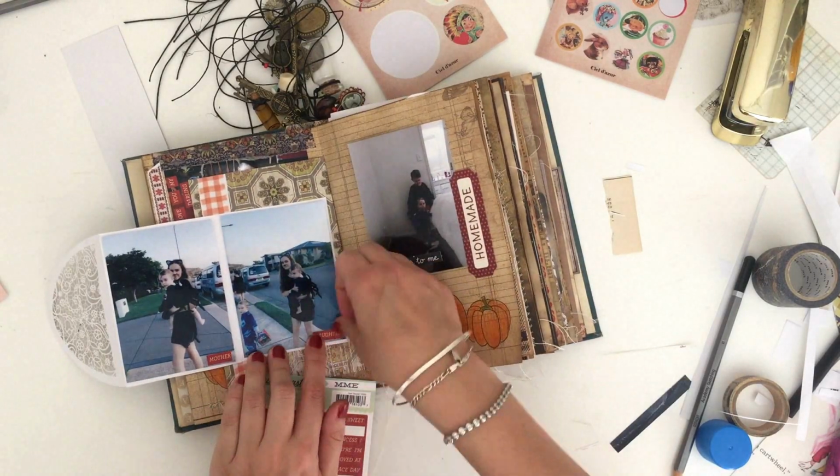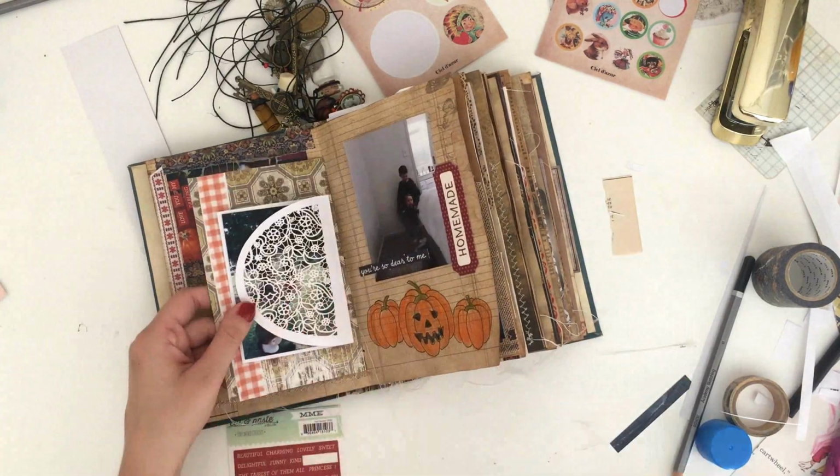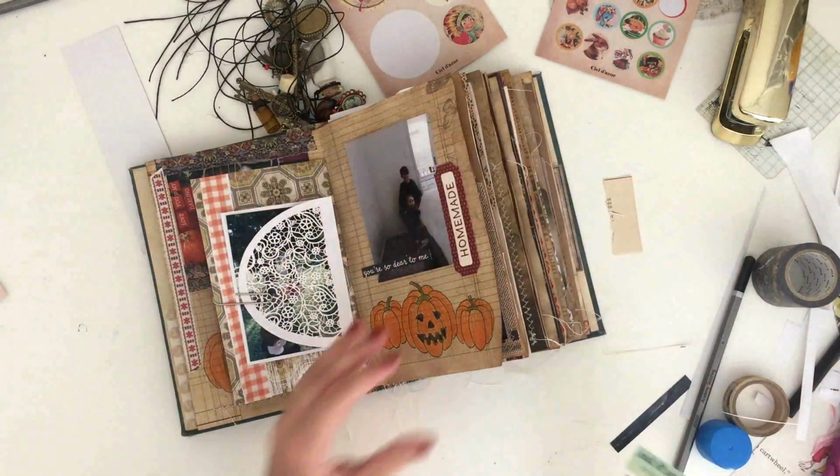Added a little paper clip on top of the fold out to stop it from flying open, and that is the finished spread with all of my journaling.